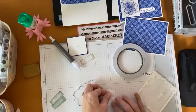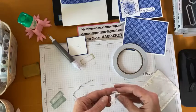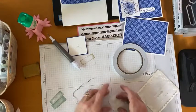And in this week's episode of What Not to Do when you're making your card, oh, I peeled the back off and left the adhesive on my finger. That's kind of funny.